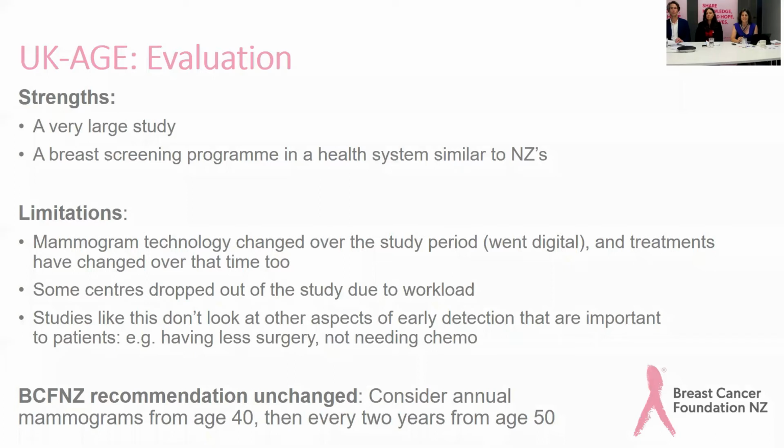So how does this change here? Well, Breast Screen Aotearoa won't be moving to annual mammograms from 40 in the foreseeable future. We can safely say that. We're still waiting for the upgrade for women aged 70 to 74, which we know will save a lot of lives. But Breast Cancer Foundation does recommend that women consider having mammograms annually from 40 to 49.